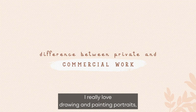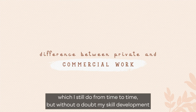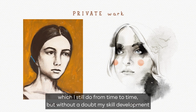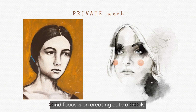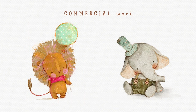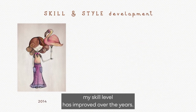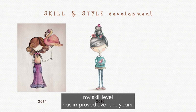I really love drawing and painting portraits, which I still do from time to time, but without a doubt my skill development and focus is on creating cute animals, as this is my niche and it's how I make my living. I also wanted to show you an example of how my skill level has improved over the years.